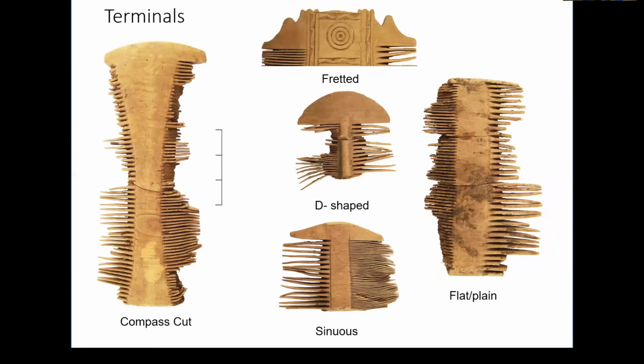You do get different types of terminals and central bars. So here gives you just some of the examples from the Vindolanda collection. You've got what we call compass cut, which are actually cut on this curve, and they have a rounded terminal. You've got fretted terminals, which are usually the most decorated. You've got D-shaped terminals, sinuous terminals, and what I call the plain or the flat, which means that it doesn't have much of a line on it.